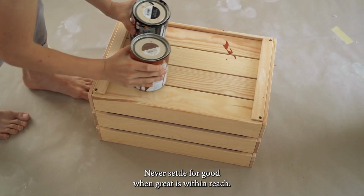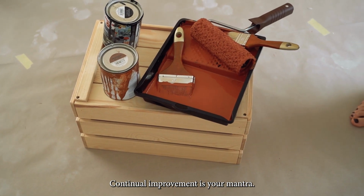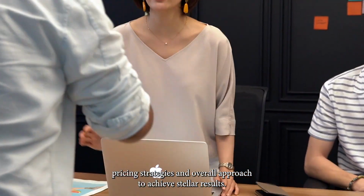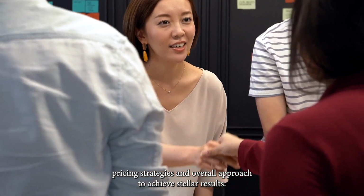Never settle for good when great is within reach. Continual improvement is your mantra. Regularly evaluate and fine-tune your listings, pricing strategies, and overall approach to achieve stellar results.